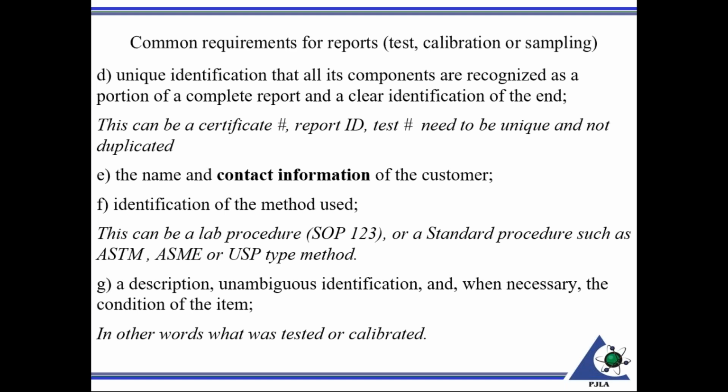F, identification of the method used: calibration, test procedure, sampling protocol. So this could be something that is your internal lab procedure, for example your SOP number. Or it could be a nationally recognized procedure, if that's what you're using, such as those published by organizations such as ASTM, USP, ASME.